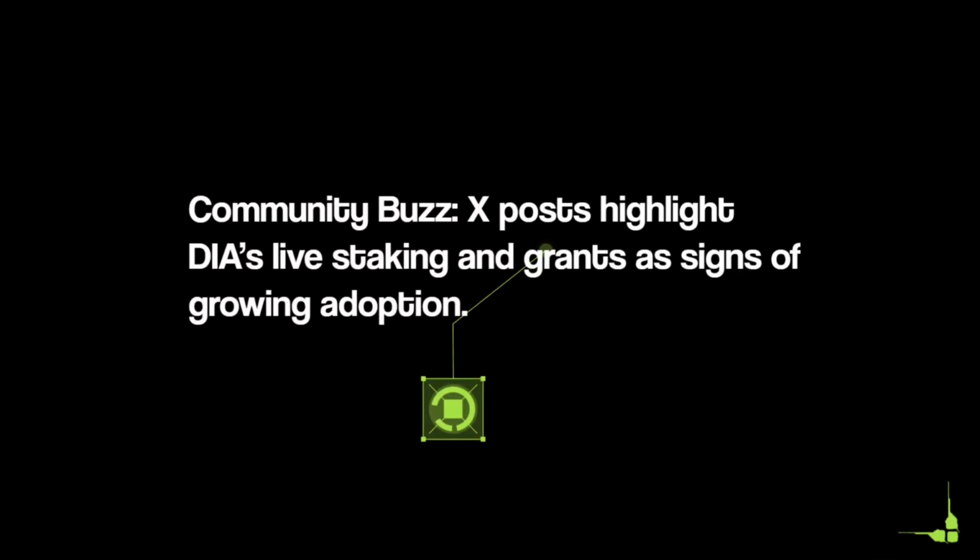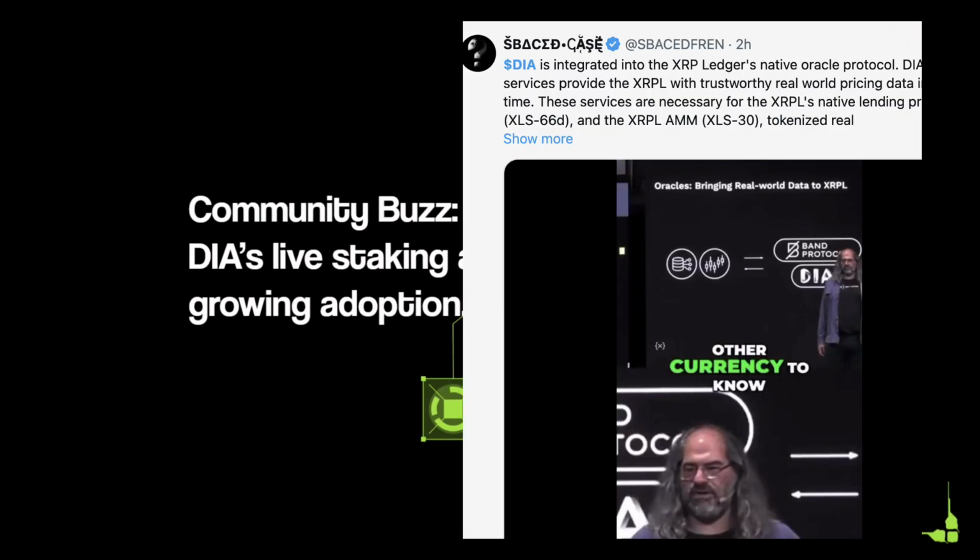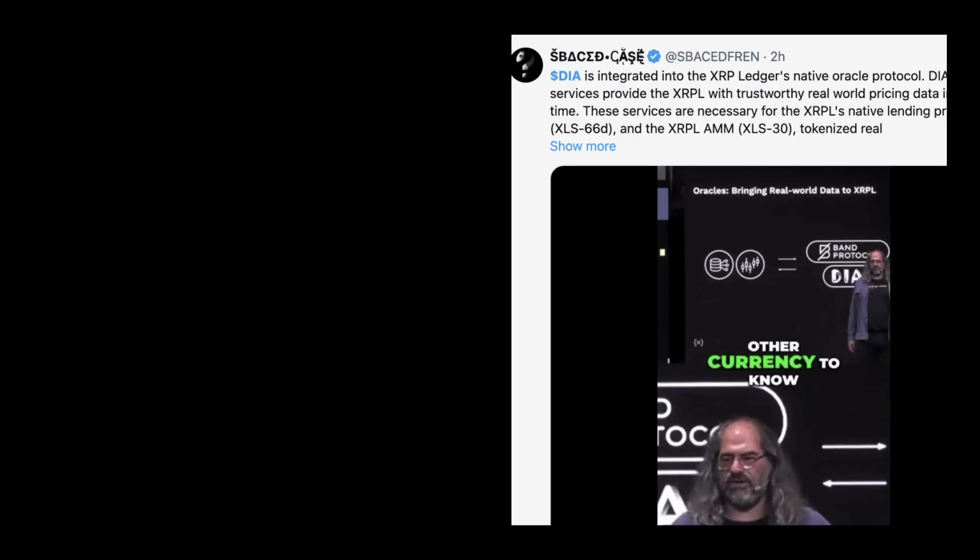This makes it a game changer for DeFi apps, tokenized RWAs, and even AI models needing reliable data. Posts on X are buzzing, saying Dia's staking and grants for builders are driving real usage across chains. But is it all hype? Let's look at what's behind the project.